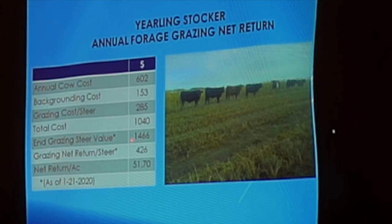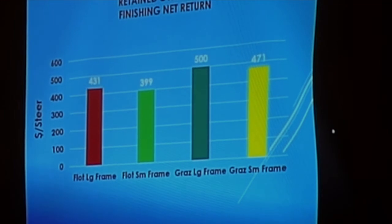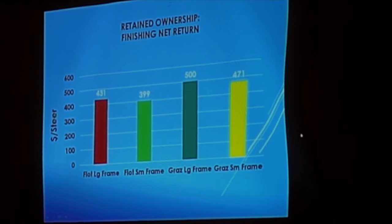In grazing steer value, $1,466, a grazing net return of $426 per head for a net return per acre of $5,170. And we're trying to figure out how you can get that much dollars back from growing corn. Net return in that set of steers right there.